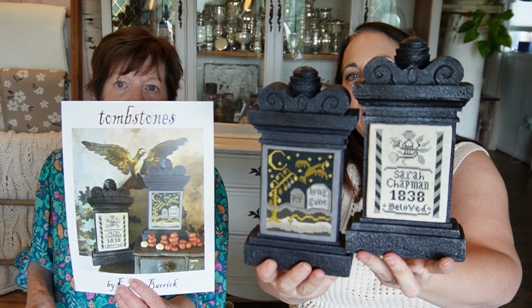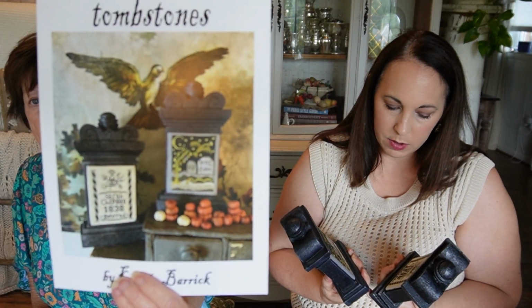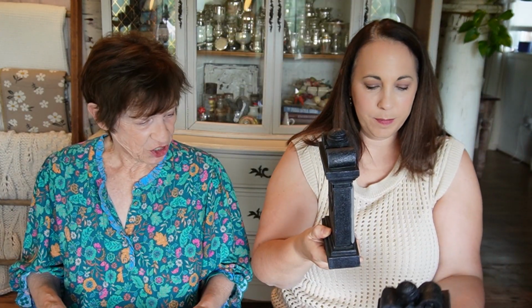Tombstones. And do you get both of them in one pattern? You do. Here is the cover sheet. You get both designs in one chart pack, and they're very tiny. That is full coverage. Chris Canaday stitched those for me.